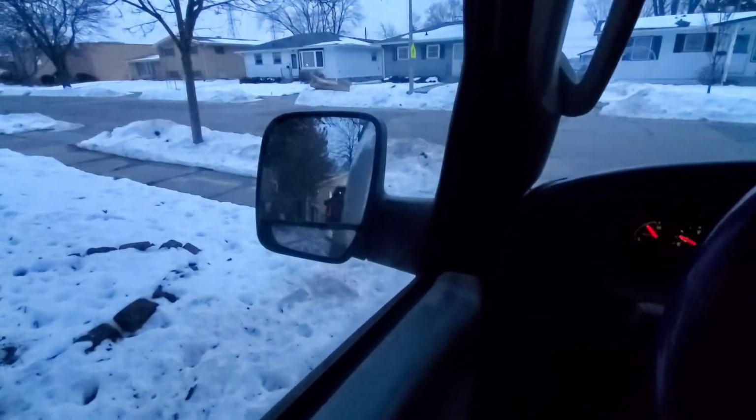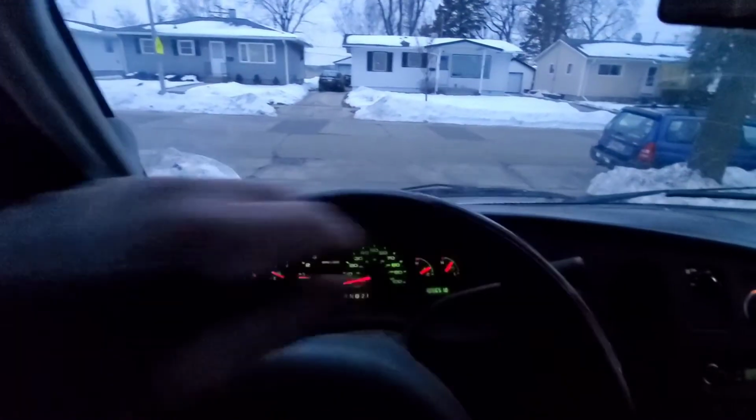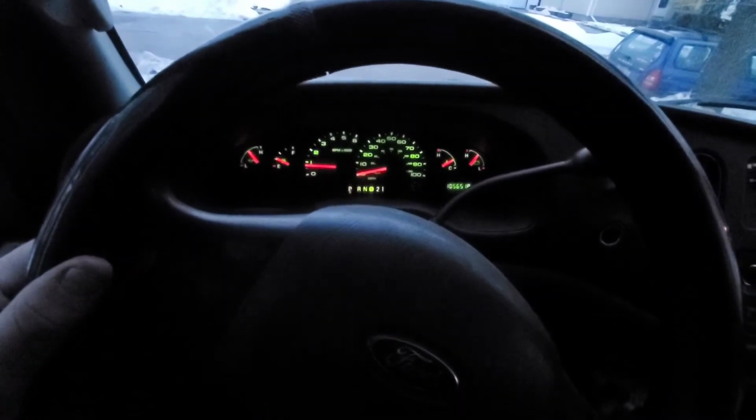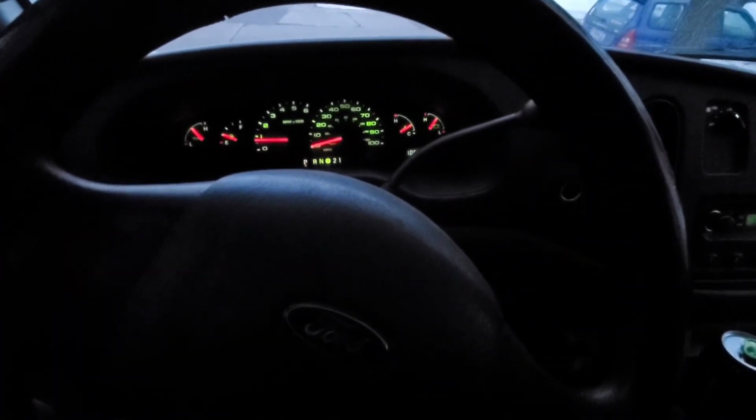The mirrors work phenomenal. Pretty big for what they are. And this is in the panoramic view or whatever, fisheye. So I'm pretty happy with it. So that's the quick look-see of my van.